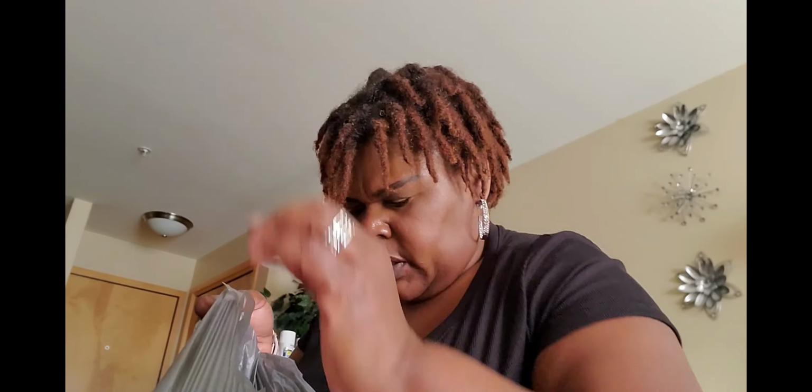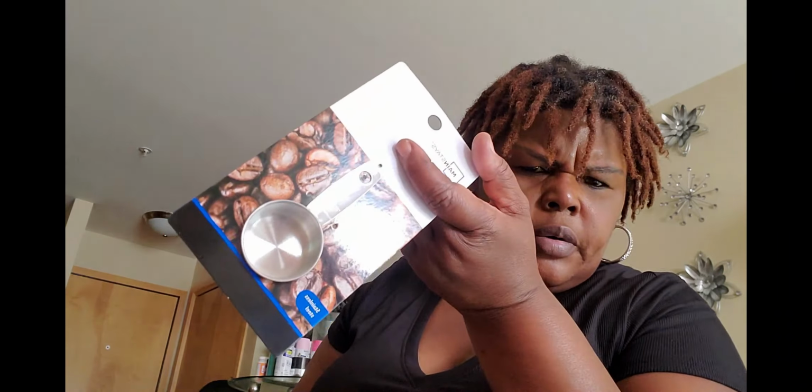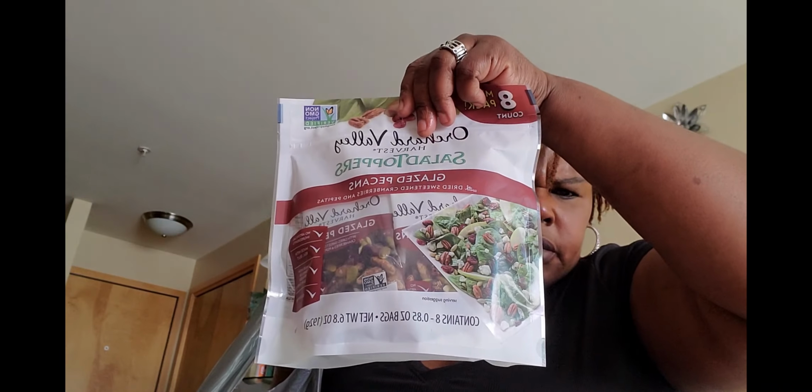That's the cheddar broccoli. Oh, some more lettuce. You know your girl be eating salad. Bought some more chicken strips for my salads and my tacos. I bought a coffee scooper, put in my little coffee jar. Let's see what else we got over here. Some salad toppers. Okay.